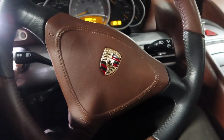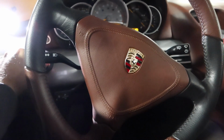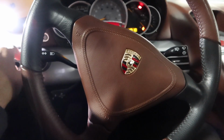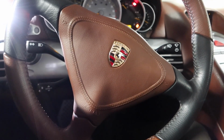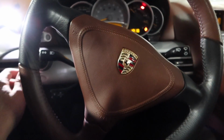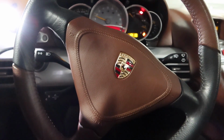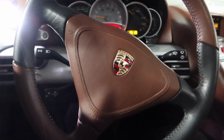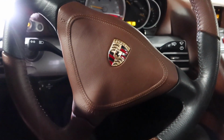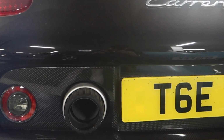In the key goes then. Clutch down, one turn of the key, let the car prep itself, and here we go. Look at that, lovely stuff. That is chaos!